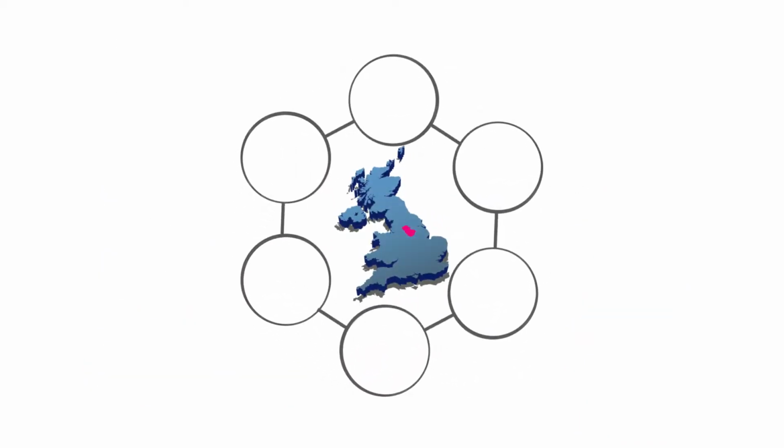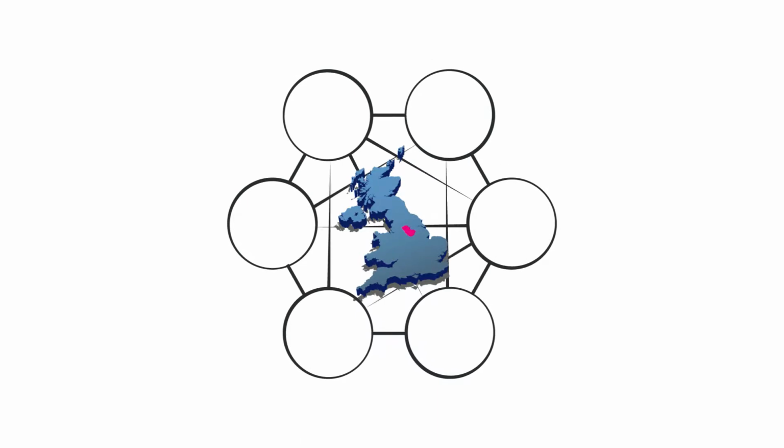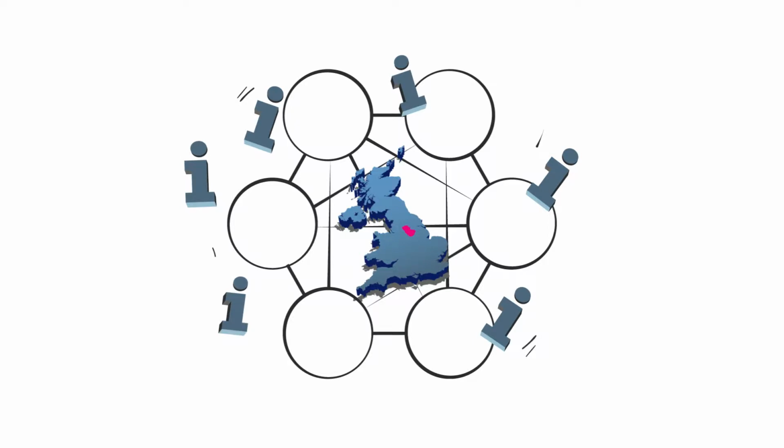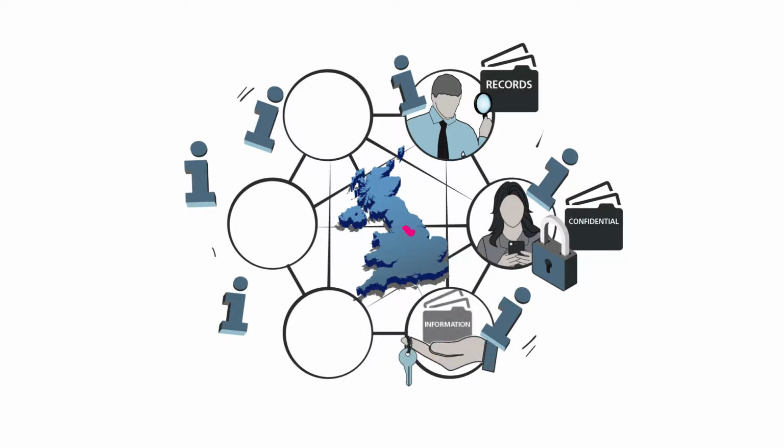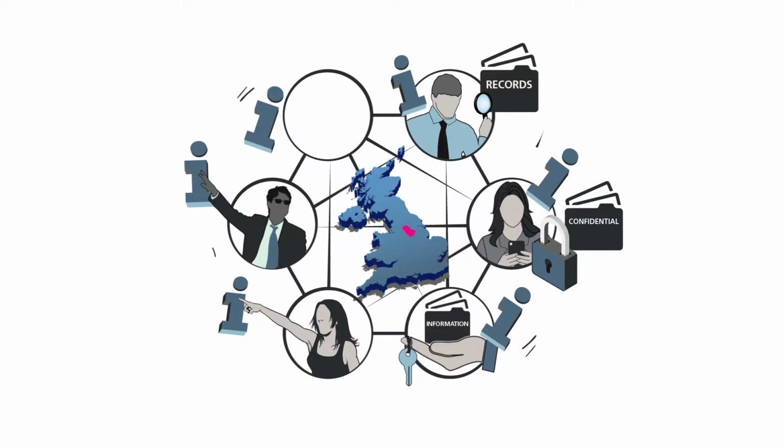We want everyone involved in health and care to be able to access information when they need to. We want people to be able to see and contribute to their own records so they have control over their own information. Obviously, there are strict rules over who can see sensitive information, but by making information easier to view, everyone should be able to see the full picture of what's happening to them or the person they're looking after.